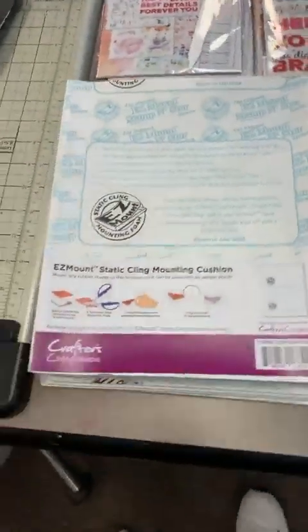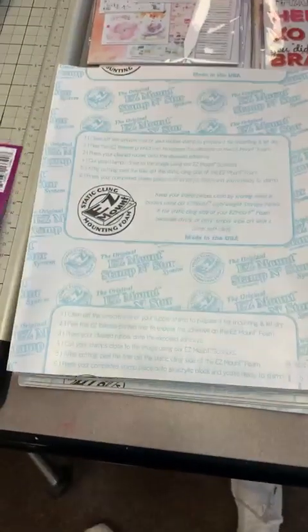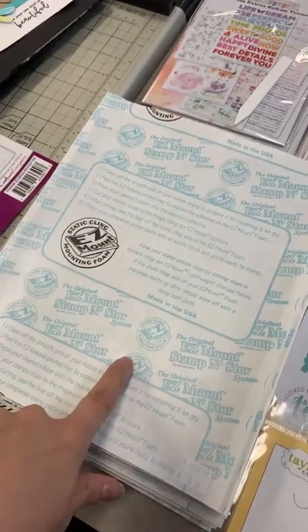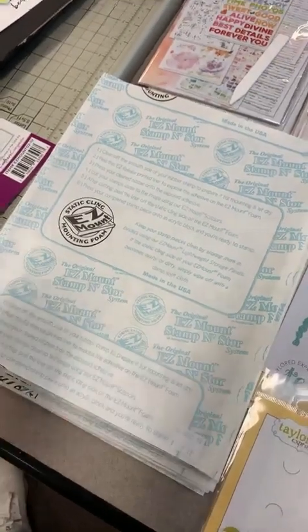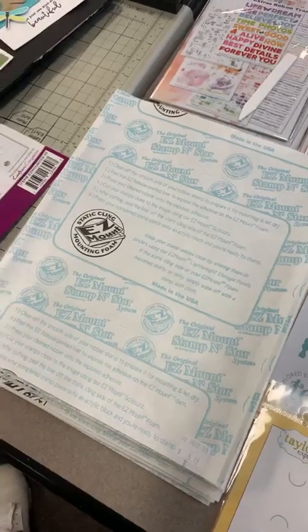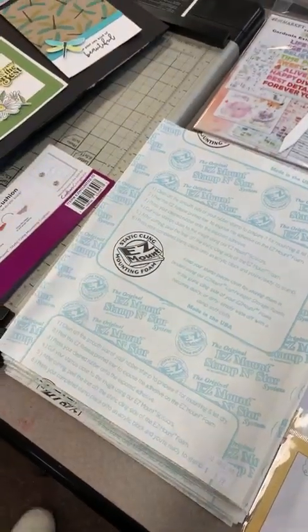Easy Mount. It's been a while since I've shown Easy Mount. We don't go through it too quick, but this is what you use when you want to convert your wood mount stamps to cling. And if you're like, what? Is that even possible? It is.